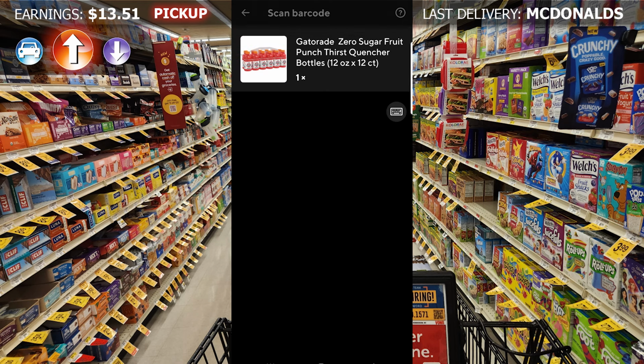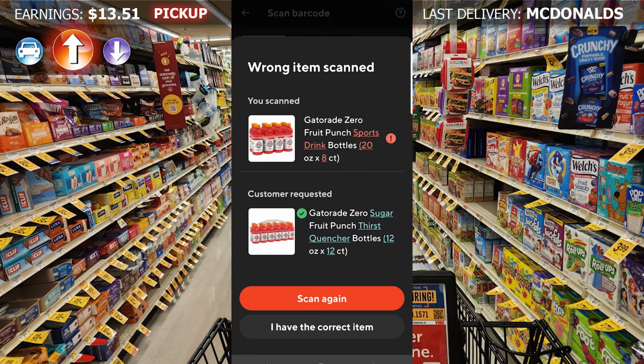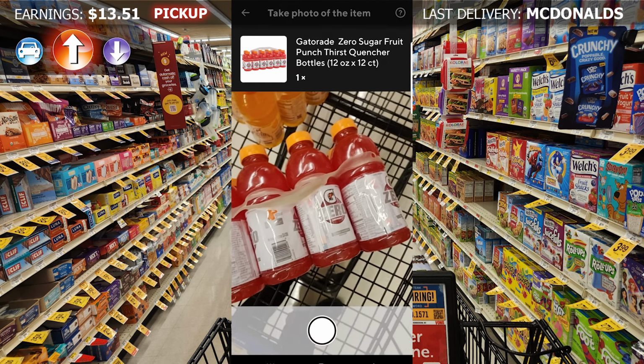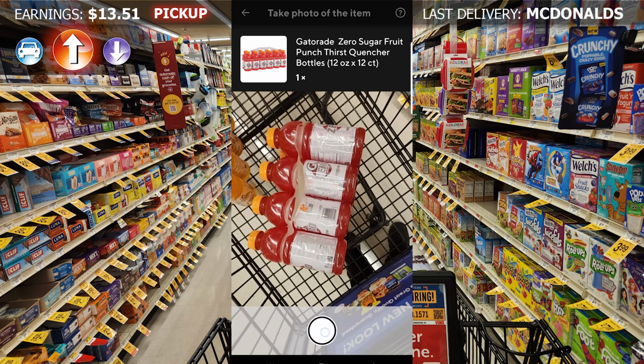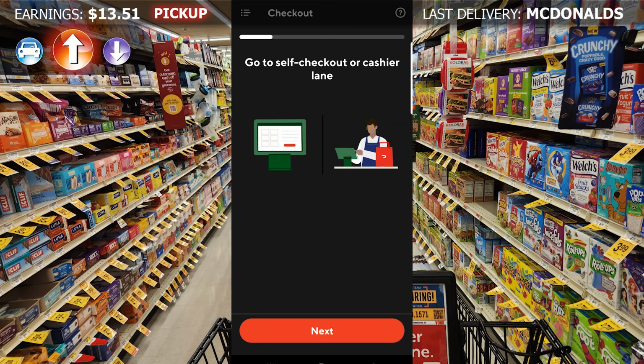And I hit scan barcode. It says scan again. It says I have the correct item. I take a picture of the item. That's it. And we're good to go to the next one. Get to the end and you have all the items. There'll be a button that says to check out. Go ahead and press it, and then you'll see this screen here.